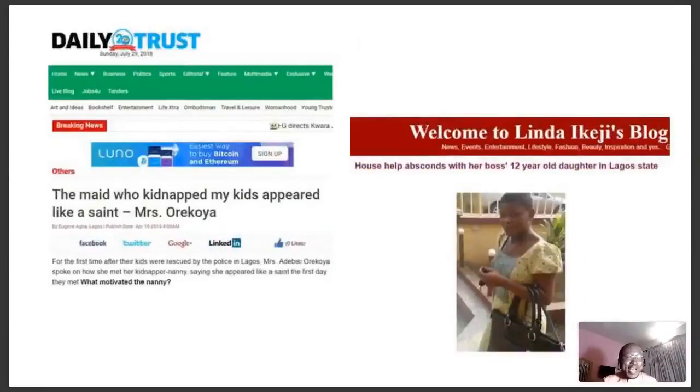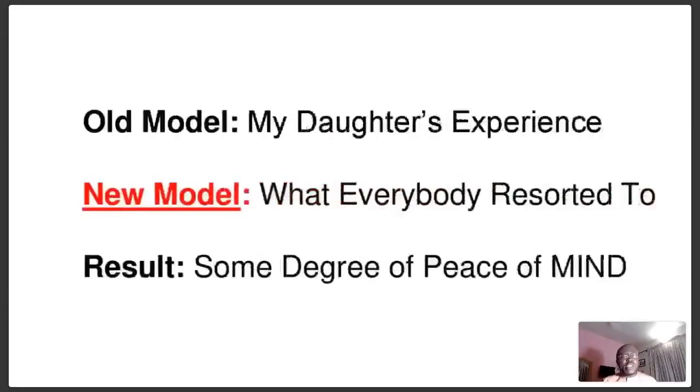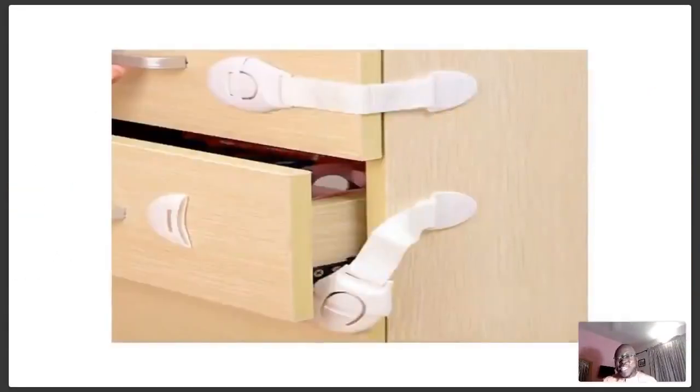On the screen are some news shots of why people should get this, right? This maid who kidnapped my kids appeared like a saint, Mrs. Orekoya. All right. Then more experiments on this. I wouldn't bore you with this, but then I will.